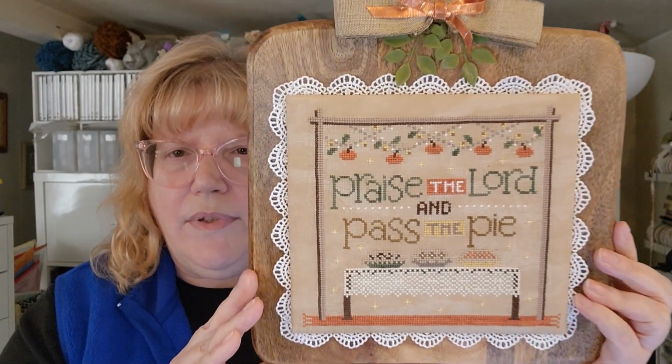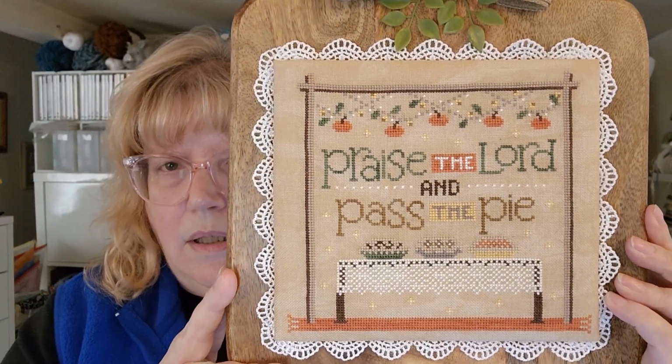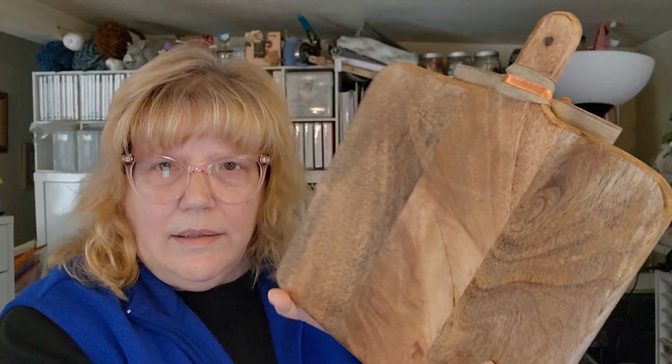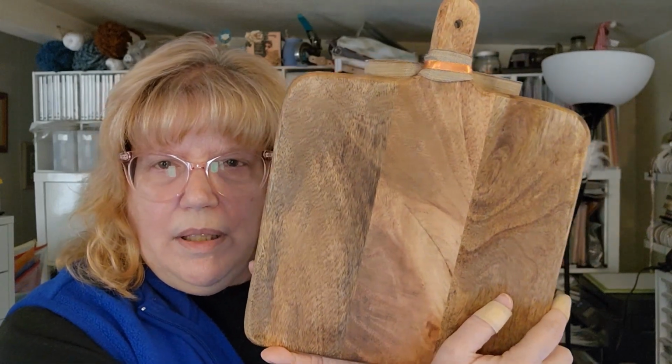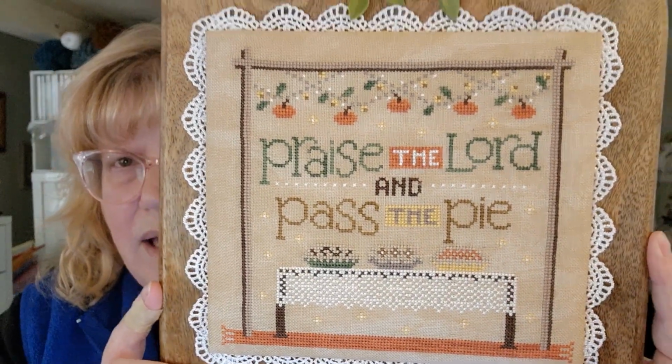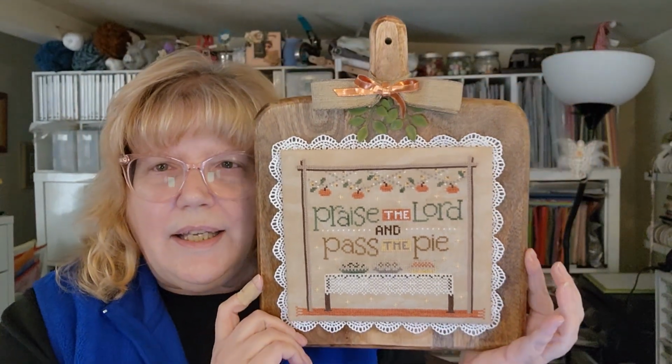And the next one, this was a stitch along. The pattern was exclusive to Great Lakes Needle Art, I think is what it's called. And so I bought the kit from them and I stitched this. This is Pass the Pie by Sweetwing Studio. This was a lot of fun to stitch. It's stitched on French Country Mocha, 32 count, I believe. This is a paddle cutting board from Hobby Lobby. It was a set of 3 that I bought last year on clearance. And then this is my favorite lace I put there. This was a lot of fun to stitch, and I love it.